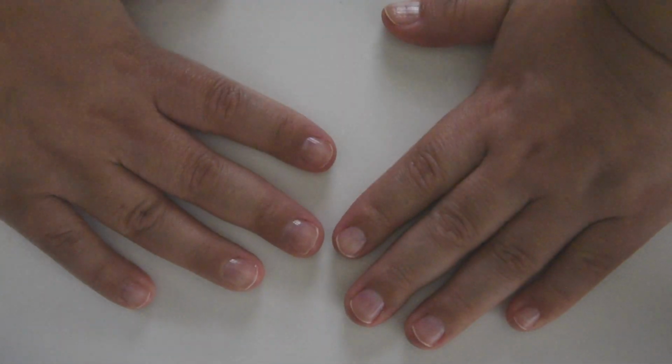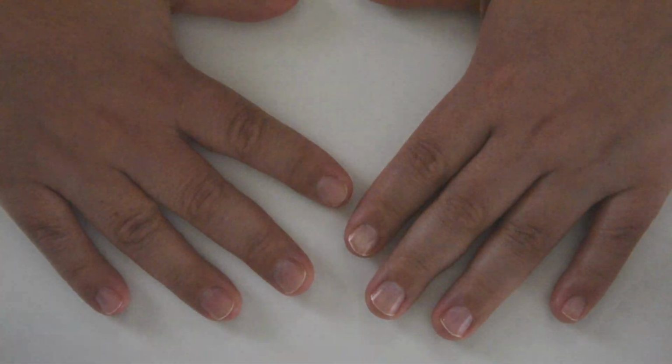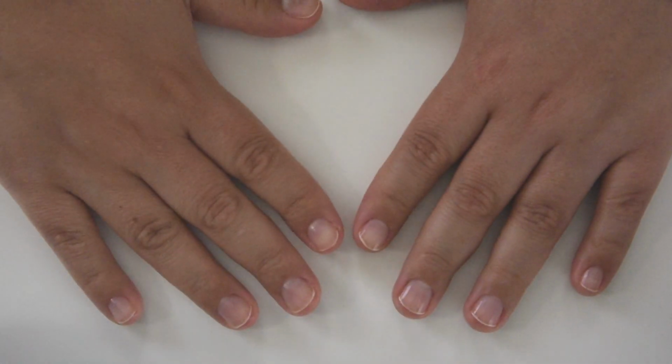I'm just going to stand. I just want to see if you have enough light. Oh yeah, there is enough light. I'm going to see if I do this. Yeah, a little bit more light there. There you go. A little lamp that I have next to me.